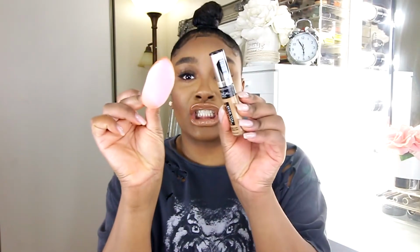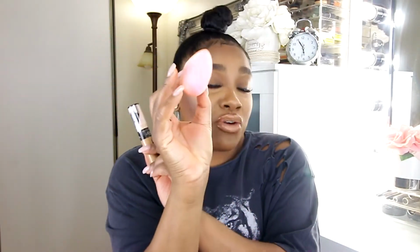It gave me beautiful, beautiful full coverage. I find sometimes with my Tarte Shape Tape that right around this area it shears out and you could see a little bit of my darkness, whereas this didn't. I don't know if that was because it was in conjunction with this beautiful sponge that I'm going to talk about in a minute. So I'm definitely going to try the Tarte Shape Tape with this sponge and see if it does the same effect. But overall, I really do love this concealer.